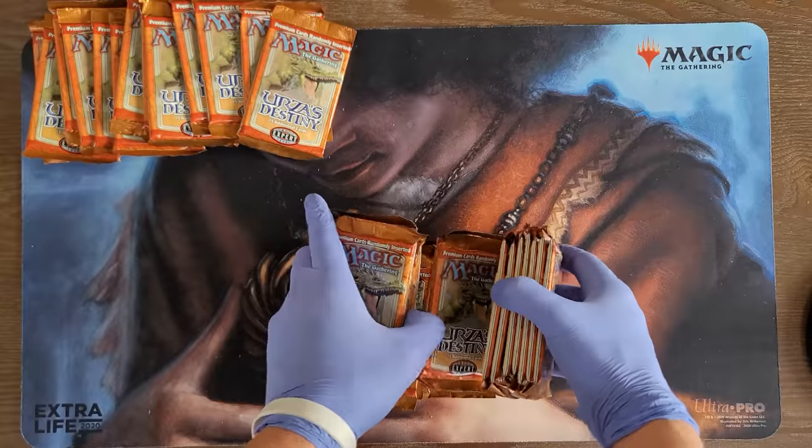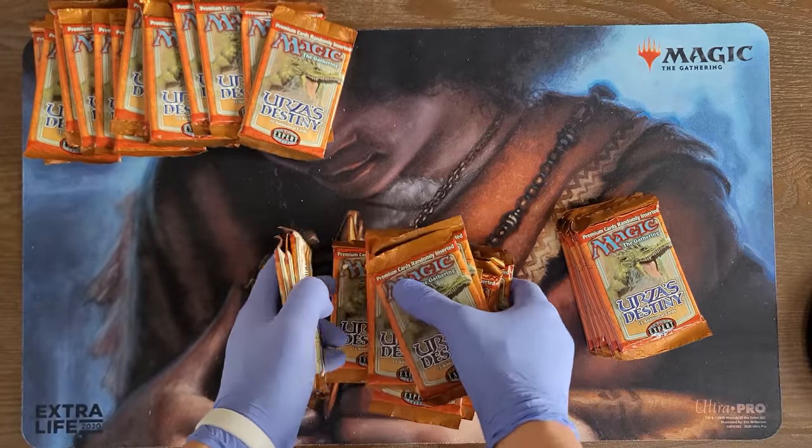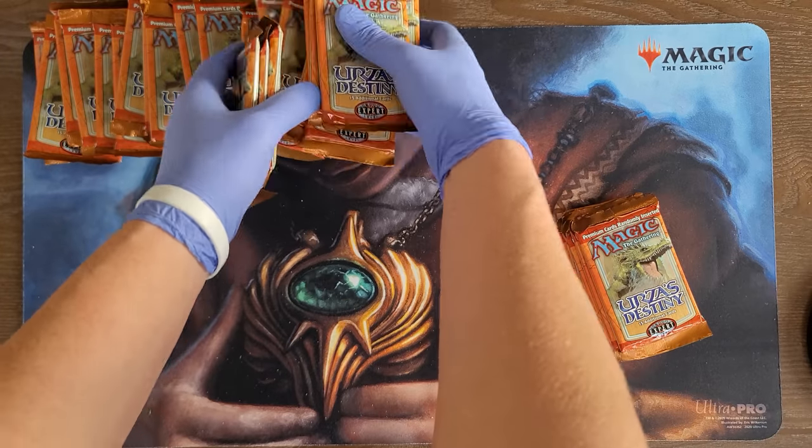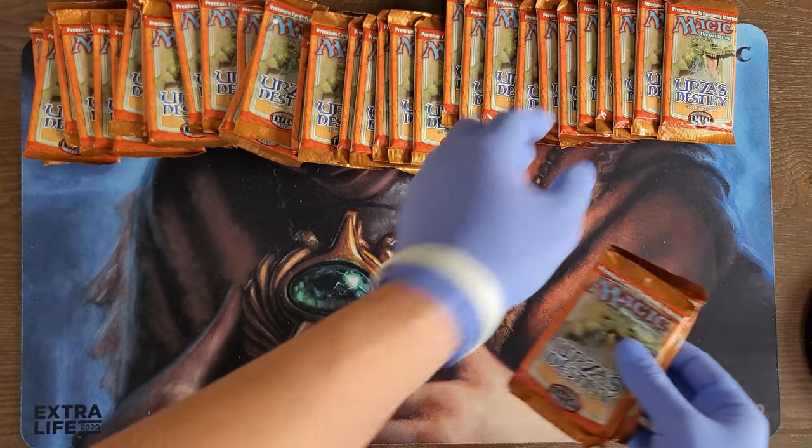I remember seeing the boxes on the counter. Just unbelievable. It was a magical sight back then, believe it or not. And I'll tell you what, it's a magical sight now, without a doubt.